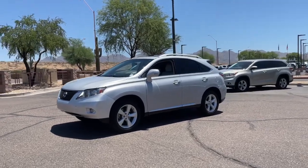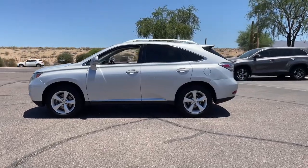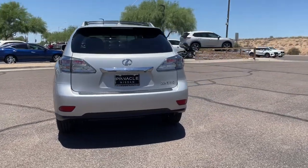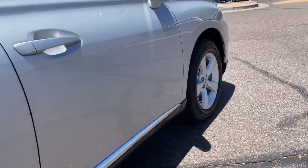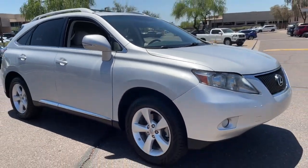Introducing the 2011 Lexus RX. This vehicle is an outstanding buy with fewer than 110,000 miles on the odometer. Take a closer look at this captivating RX. From its calming high-end cabin to its creamy smooth ride to its suite of safety and infotainment tech, this refined SUV lets you cruise in comfort, confidence, and style.